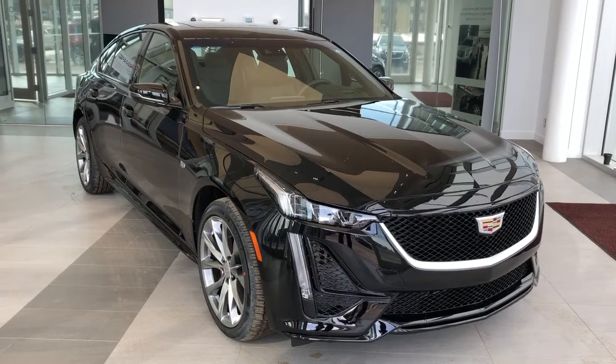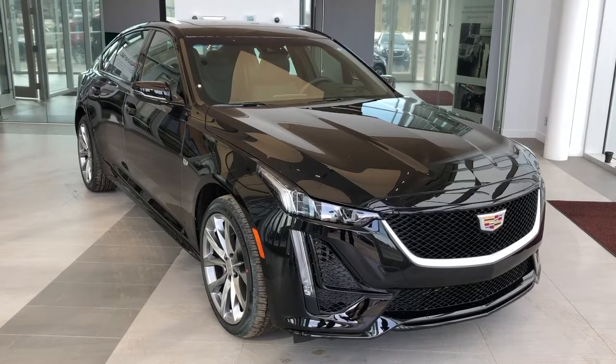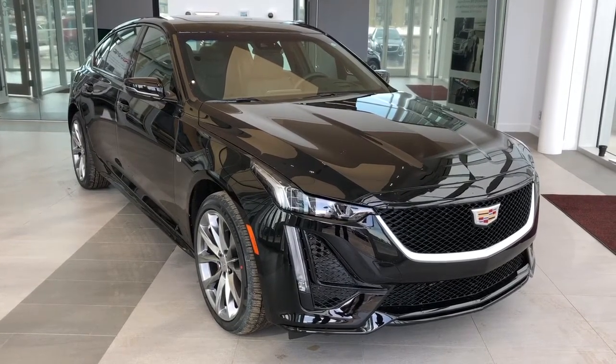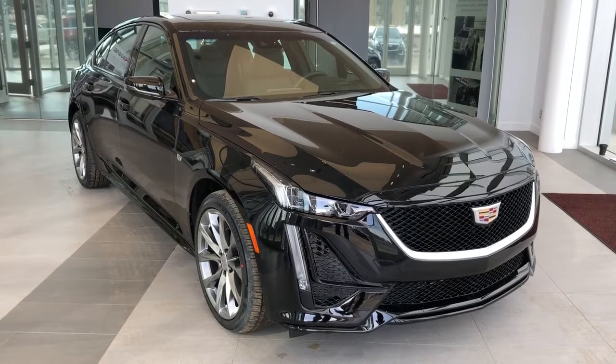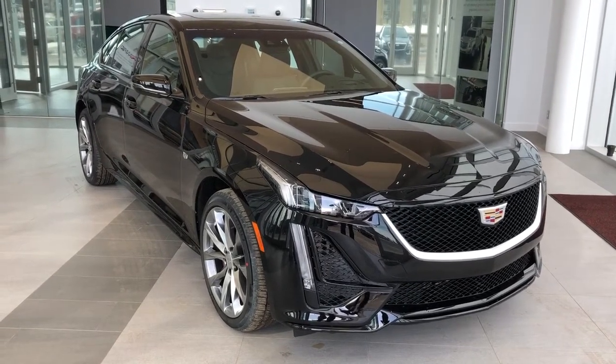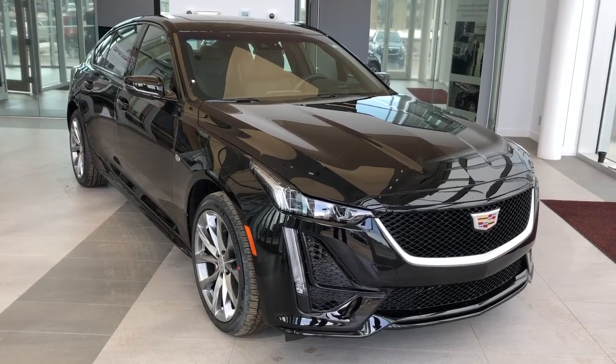Welcome to Wolfe Cadillac. Today we're taking a quick look at some of the interior and exterior features on our 2020 Cadillac CT5. This CT5 is featured in our sport trim, which includes our black front grille. We also have our black metallic paint, alloy rims, all-wheel drive, 4-cylinder 2-liter engine, and a black leather interior.